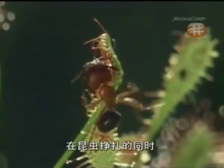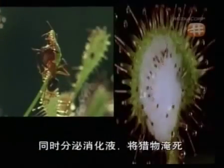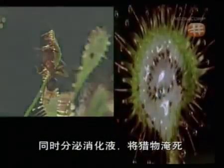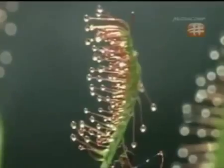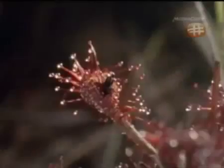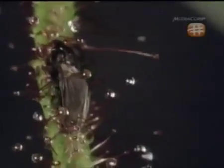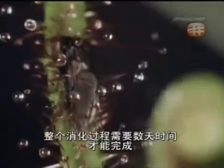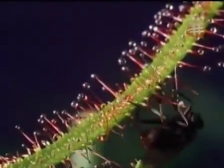As the insect struggles, receptors in the leaf cause it to curl inwards, closing the tentacles over the captured prize, while a digestive fluid is released, suffocating the victim. It takes several days for the digestion process to be completed, depending on the prey.